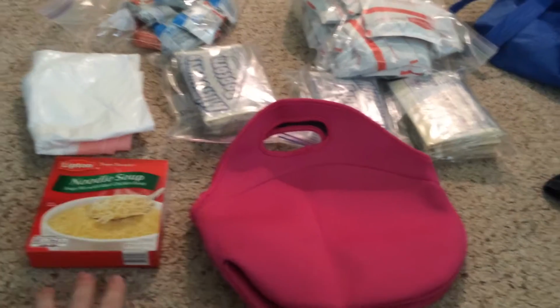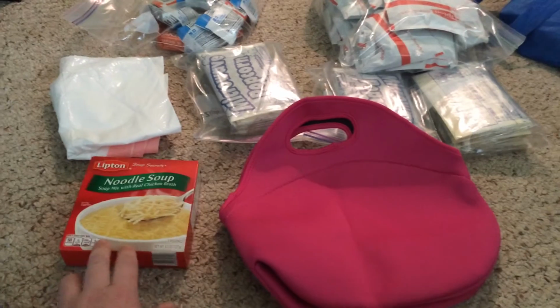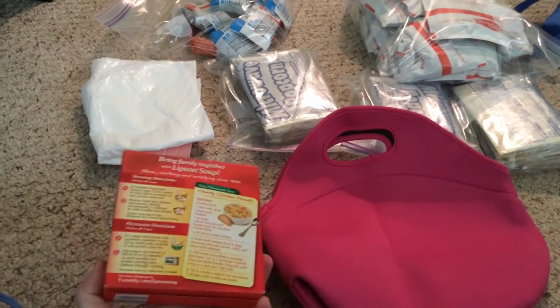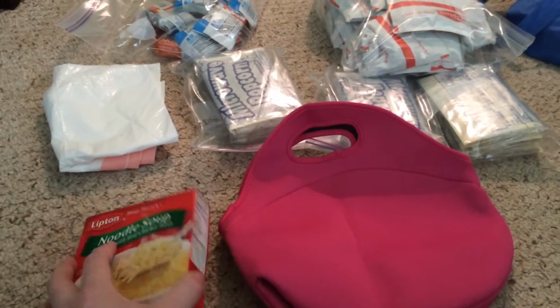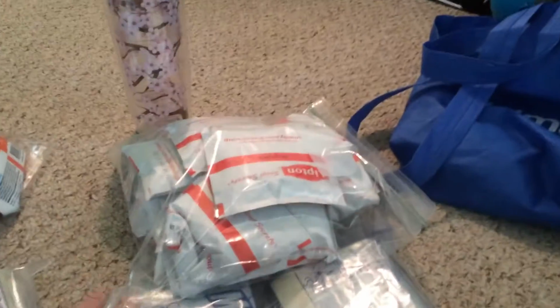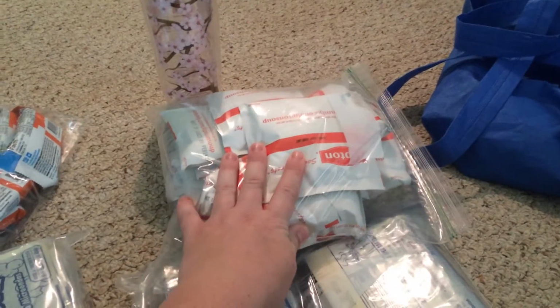In the corner right next to my lunchbox, I have my soups. I have one individual in a box, so I have the directions, even though I've made the soup a million times, but it's nice to have the directions just in case you forget. I also have a package of them in plastic bags.